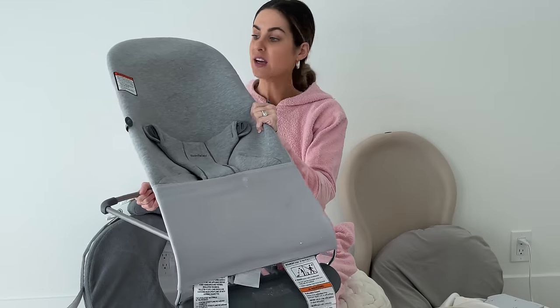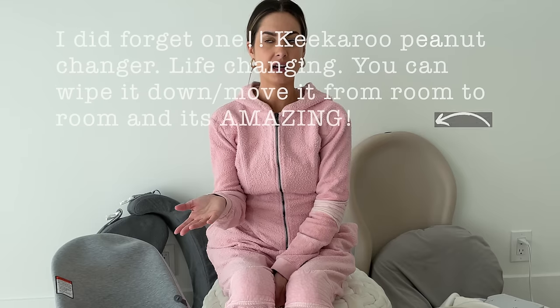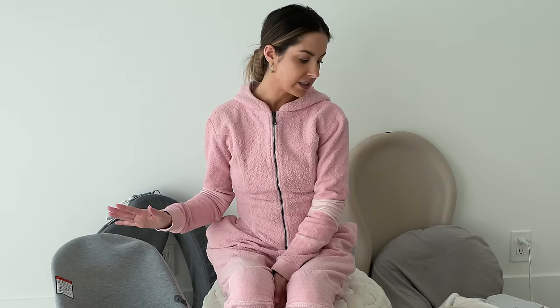So we absolutely loved this. There are a bazillion different colors. You don't necessarily need this brand of one. Whatever bouncer you can find, bouncers are nice to have in general. So I think that is pretty much it. If I forgot anything, I will list it down below, but those are the things that I personally think is all you need when you have a newborn.